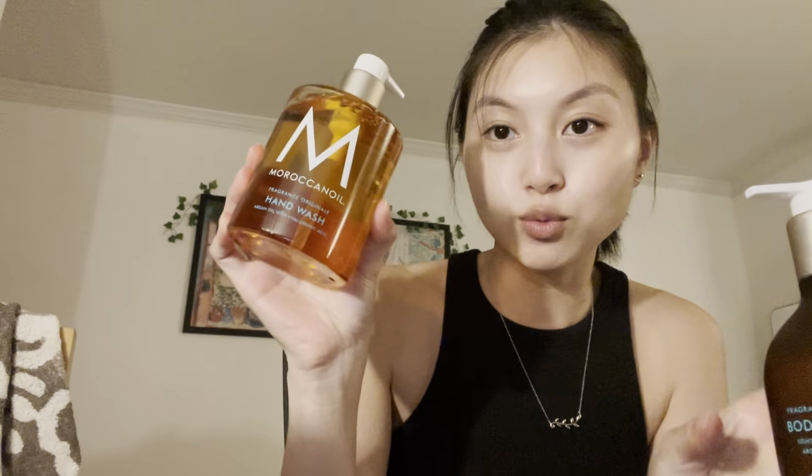And then this is the Living Proof Full Texture Foam. I never do anything to style my hair, so I'm not sure if I'll use this. If you can hear in the background bird noises, it's because we're playing the cat TV for our little kitty. And then this is stuff by Moroccan Oil. I love Moroccan Oil. Thank you so much for sending me these. This is their shower gel. This is their hand wash. And then this is the body lotion.